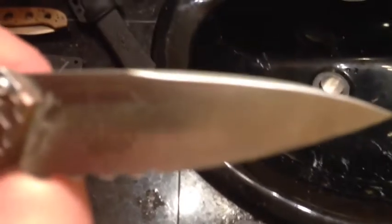Now the newest Colombian River Knifing Tool that I have, I got at the NRA convention, and this is the Ripple. Let's see if I can show this. Don't know if you can see it, but it is a forced production knife. Right there it says forced production. Don't know if you can see that. The reason why I got this knife was to test out the new VEF serrations.